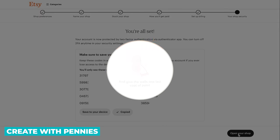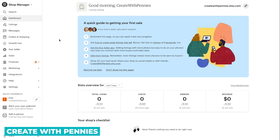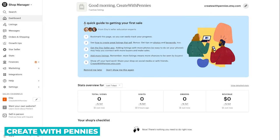After this, there will be a ton of work. This is just the very, very first step, but you're on your way. After you finish setting up your shop, you will immediately be sent to your dashboard, which is the main page that you go to in your shop manager. And it will have this handy little guide of tips to get started to make your first sale.